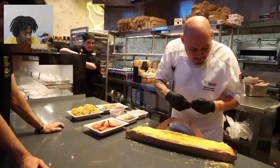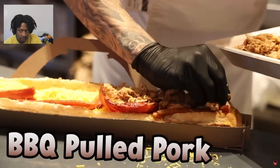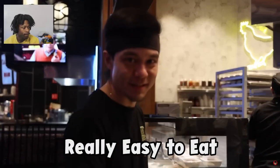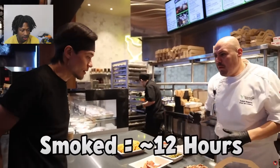And then we put our pork belly here. It's about 8 ounces of this. After this, we put about 12 ounces of shredded pork that go on top. This stuff will be really easy to eat. It's melting in your mouth. It just goes down super easy. Yeah, so, we make everything in-house, too. About 12 hours.